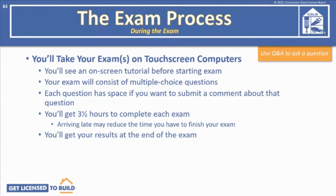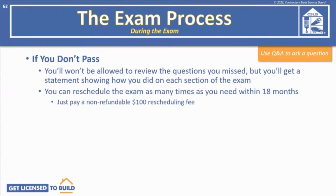You will get 3.5 hours to complete each exam. Don't arrive late, or that may reduce the amount of time you get to complete your exam. You will get your results at the end of the exam. If you don't pass the exam, you will not be allowed to review the questions you missed, but you will get a statement showing how you did on each section of the exam. You can reschedule the exam as many times as you need to within the 18-month period, as long as you pay the non-refundable $100 rescheduling fee each time.